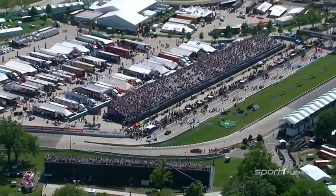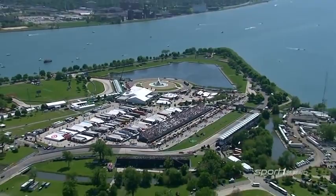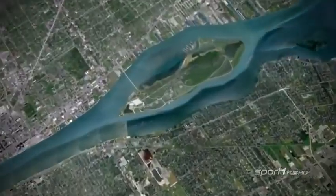Love the energy of the command to start engines, and we're about to see that energy unleashed here on this race course on Detroit's Belle Isle. Let's take a look and show you what's going to challenge the drivers today.